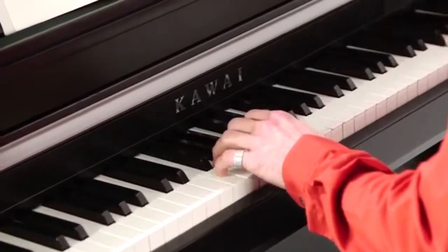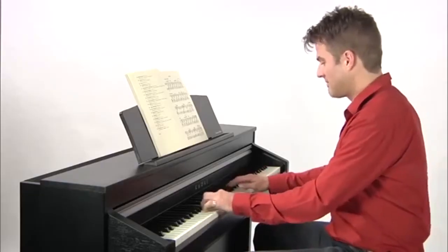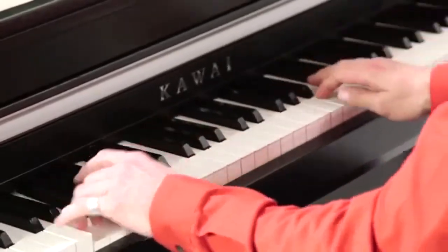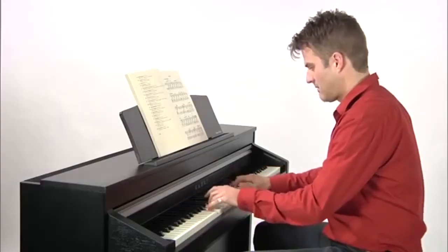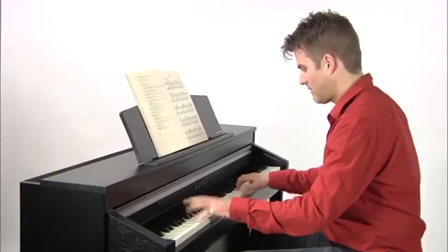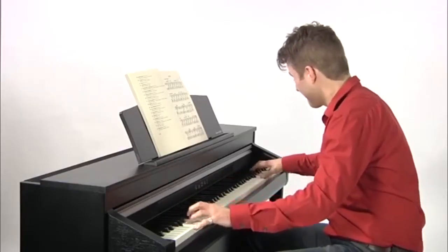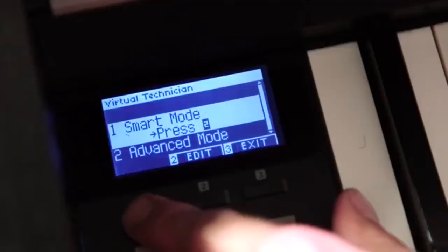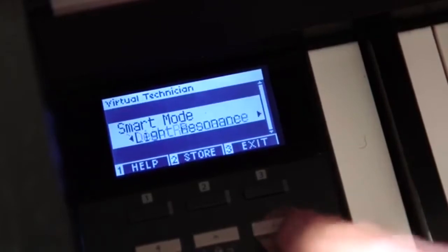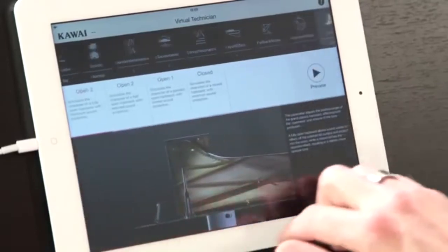This offers you a selection of exceptional sounds to choose from, which can be personalized and refined even further with the virtual technician feature. Set the string resonance for undampened strings or the resonance of the piano's body, and these are just two of the 19 available settings. The new Smart Mode helps you find your way around the huge number of virtual technician options faster than ever before. A new virtual technician app is now also available for the iPad.